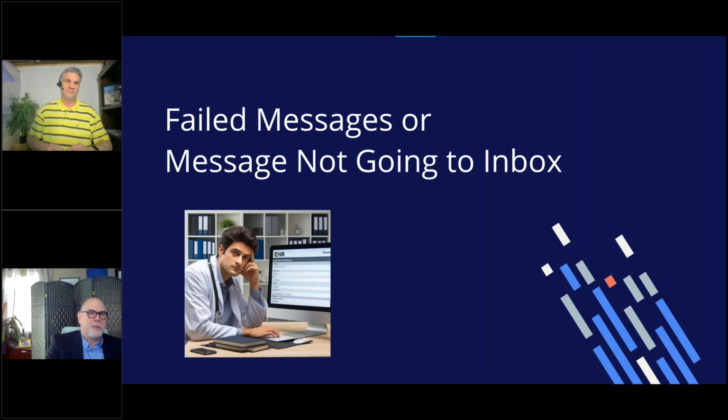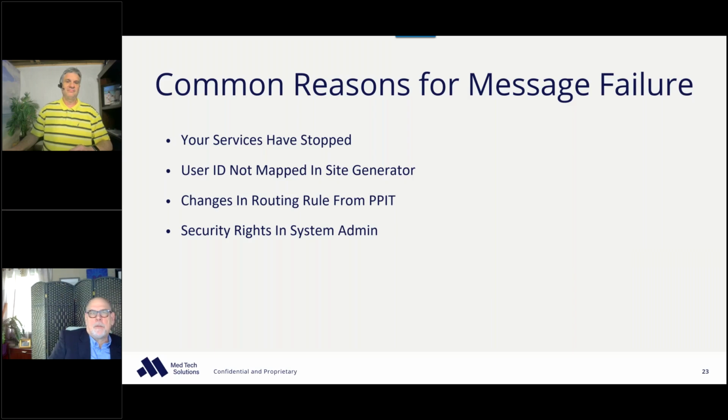So failed messages, or messages not going into my inbox. Wow, that happens in my Yahoo or my Outlook account. So on this, this is clinical, patient information and things like that. Why would it fail? Why would a message fail? The most common reason your messages have failed is because your PXP services have stopped, or maybe your API services have got stuck somehow, and they just need to be resynced to make those messages go. Okay.